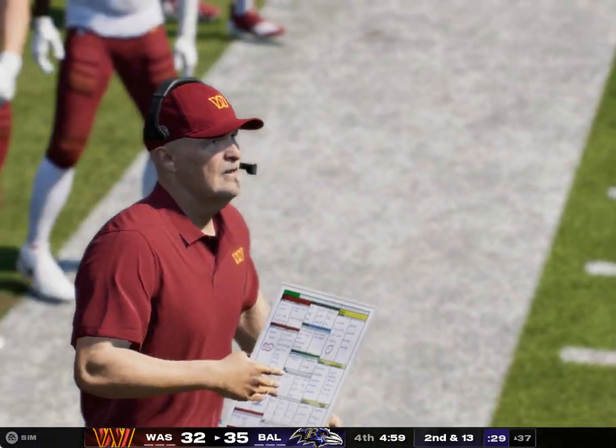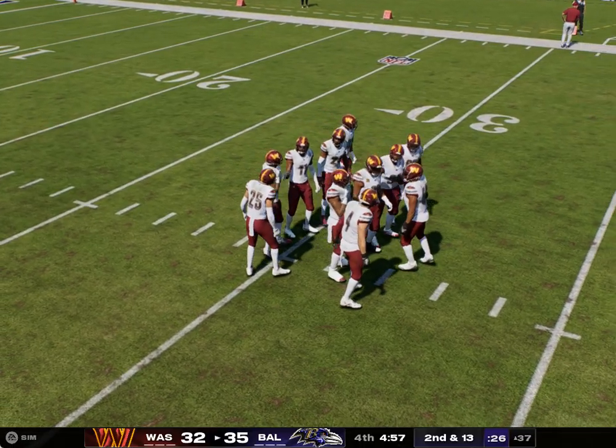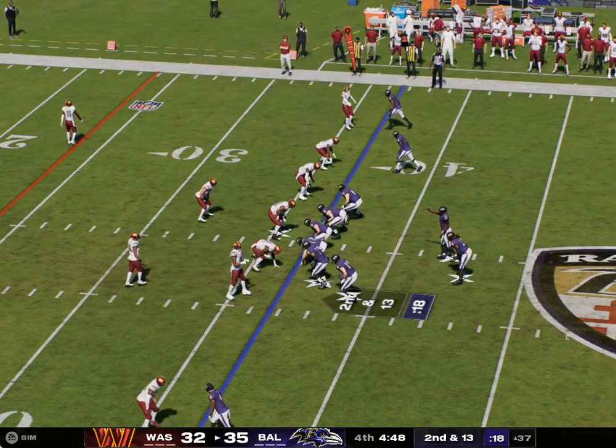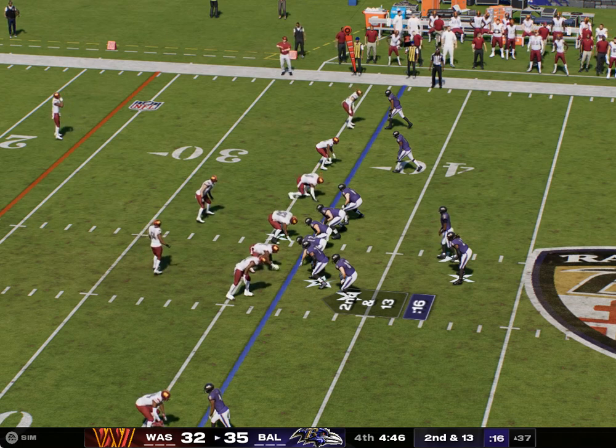With his size, he's a tough man to bring down, but they do a nice job there stopping his progress and not allowing him to get back to the line of scrimmage. After the loss, they'll come up 2nd and 13.